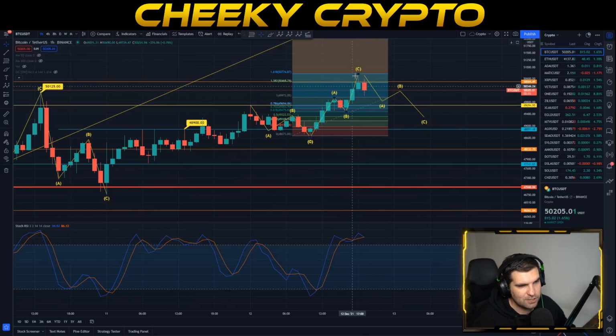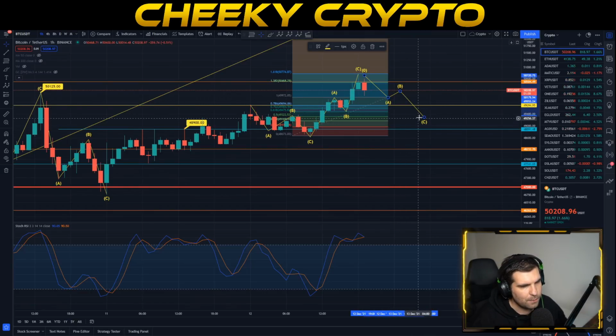Now, my expectation, as you can see, I actually drew this up before coming on here, the current candle coming down. This is a pretty steep candle considering we're still overbought on our stochastic RSI. So this is a little bit alarming as to whether or not we're going to drop down significantly lower or not. But obviously, we do have some interesting areas to watch out for.